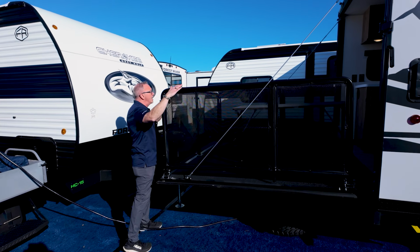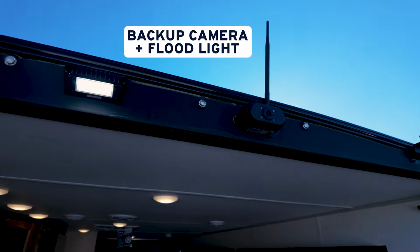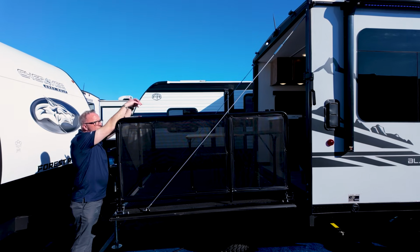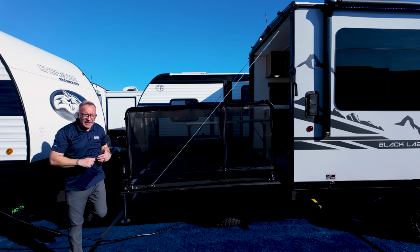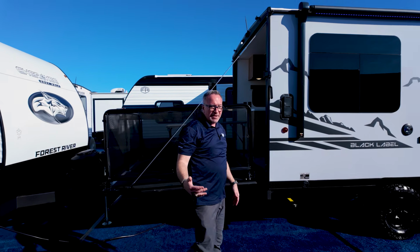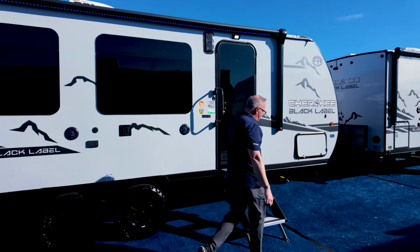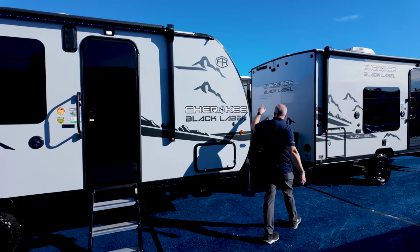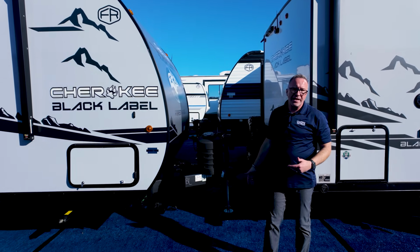Well, we're not gonna be able to get around here, but you'll be able to see my backup observation camera as well as my floodlight that I have there, which is not only gonna give me some additional help when I'm backing this thing up, but more importantly, it's gonna give me some light when I'm hanging out outside and allow us to continue the festivities after the sun has gone down. On the other side is where you're gonna see your terminations as well as the info panel.